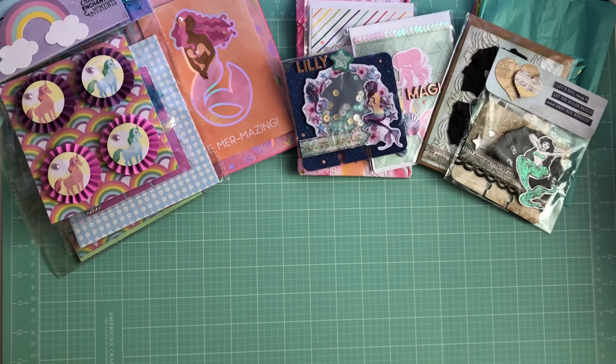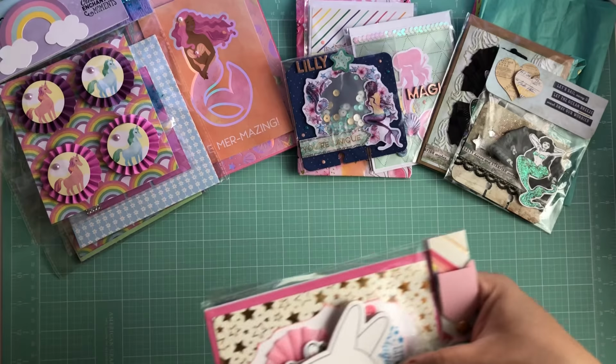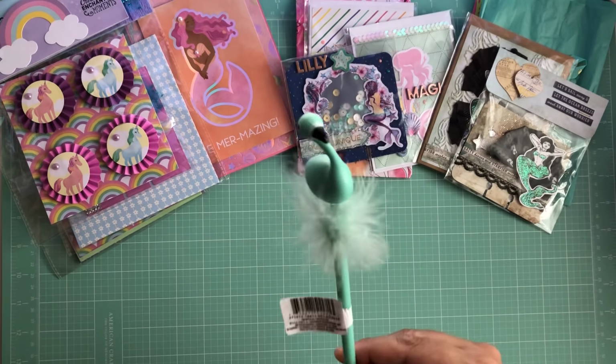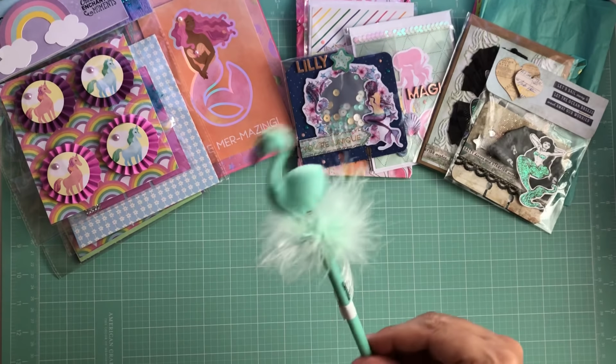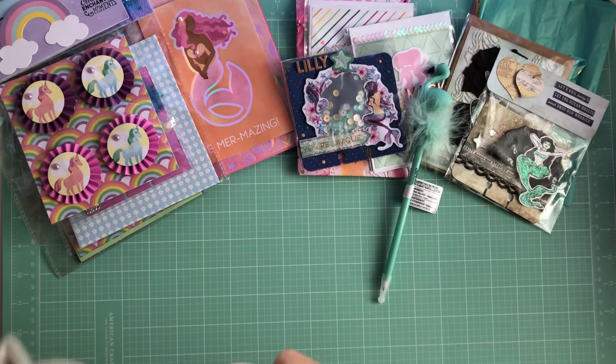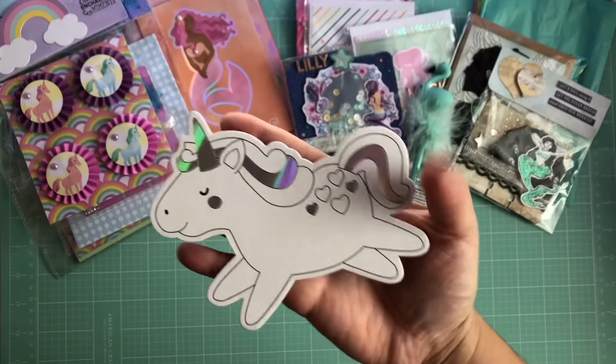And then up next we have Alvina Diaz, and she sent me a flamingo pen. Aw, in mint green. You guys know me a little too much. Look at this super cute little chipboard.